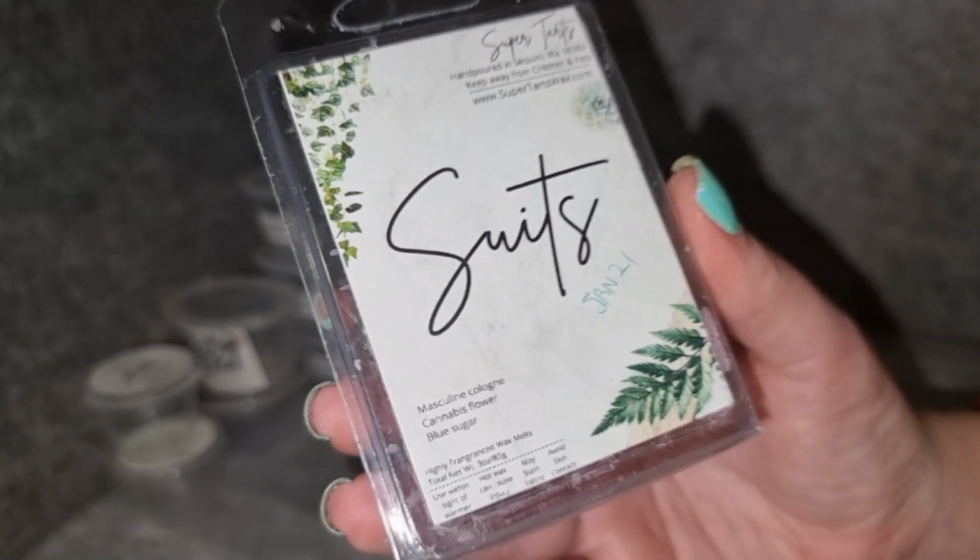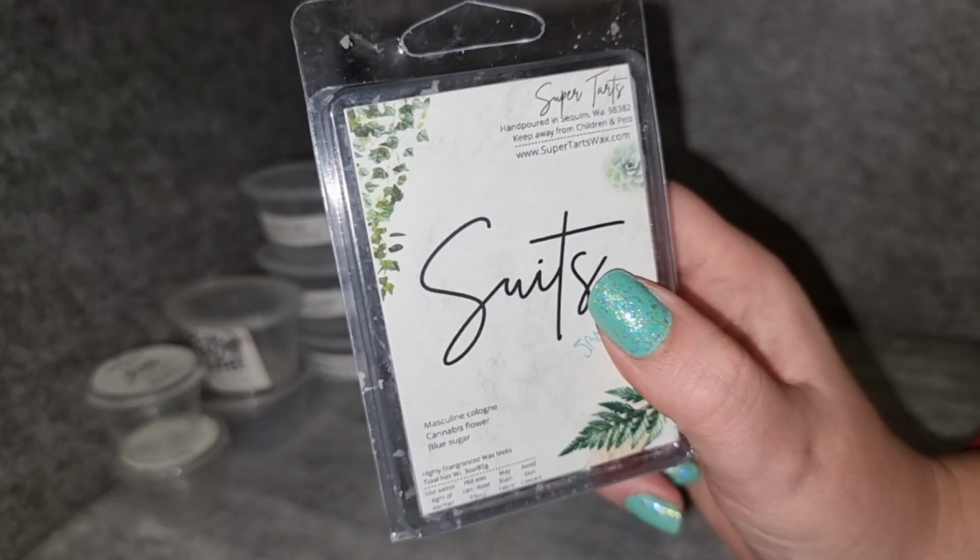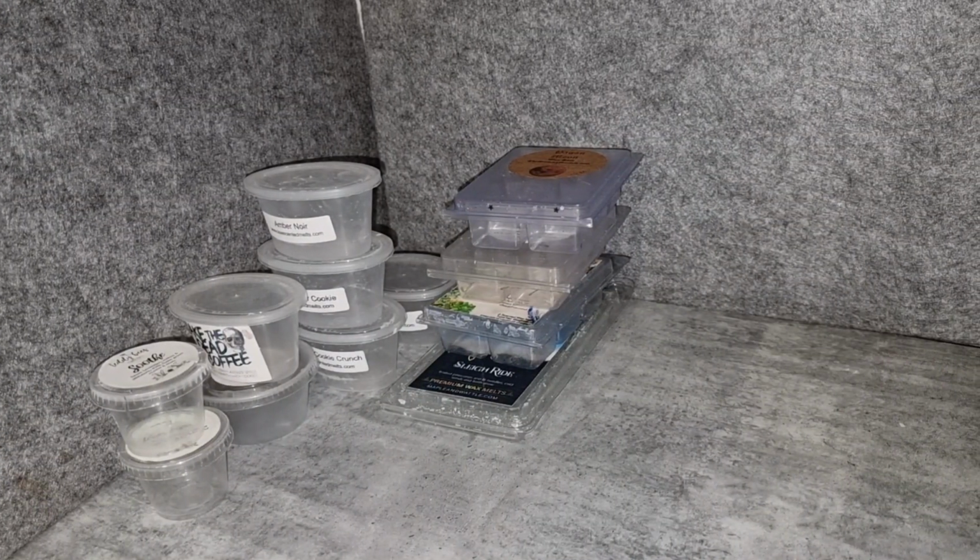Super Tart Suits, so masculine cologne, cannabis flower, and blue sugar. I do quite like this. I feel like it's got patchouli to it. I feel like cannabis flower just reminds me of patchouli, though. I think that's what that is. So yeah, it's kind of got that real earthy, hippie kind of flower. I can't notice the blue sugar. There's just a really nice kind of masculine cologne sort of scent, but in a really good way. Yeah, no, this is really good.